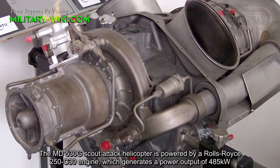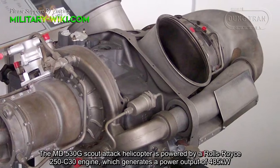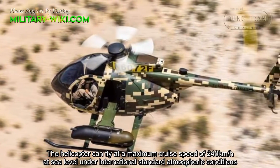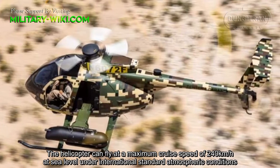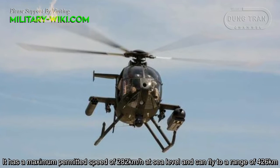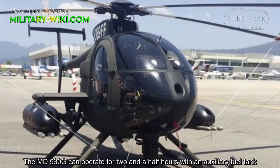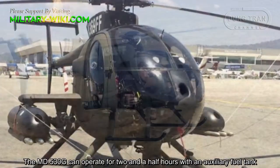The MD-530G Scout attack helicopter is powered by a Rolls-Royce 250-C30 engine, which generates a power output of 485 kW. The helicopter can fly at a maximum cruise speed of 240 km per hour at sea level under international standard atmospheric conditions. It has a maximum permitted speed of 282 km per hour at sea level and can fly to a range of 426 km. The MD-530G can operate for 2.5 hours with an auxiliary fuel tank.